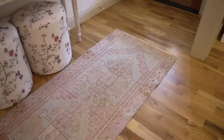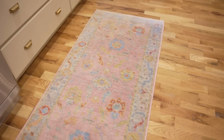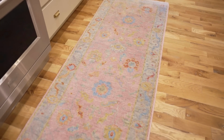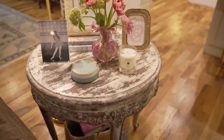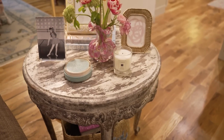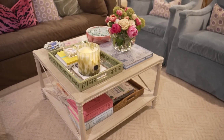Milagro Rugs is a company my friend Bridget owns, and knowing her story and how she has created that company as a mom is something that I look at these pieces in my home and I just feel like it inspires me. And so I love to have pieces from artists and creators and other female business owners that I'm friends with, and I know their story, and I just like having bits and pieces of that throughout my home.